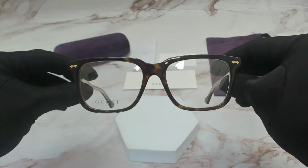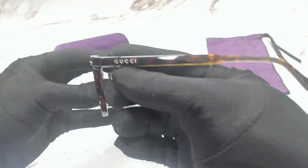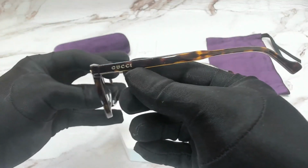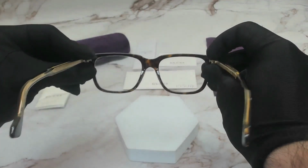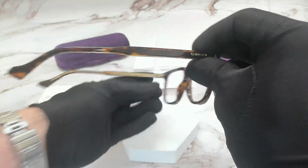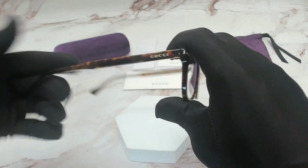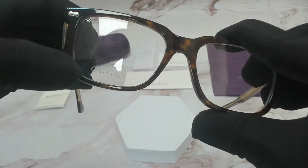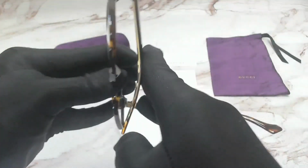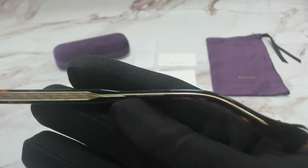These glasses are rectangular shape. On its temple, you'll find the Gucci logo in gold, on both sides. You'll also find the Gucci logo engraved on its bottom right lens. On its inner right temple is the Gucci logo, that it's made in Italy, and the serial number.